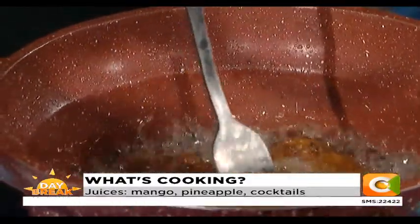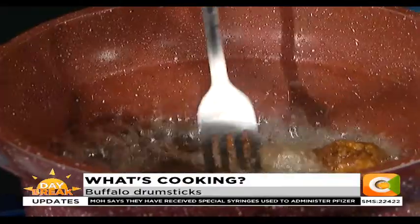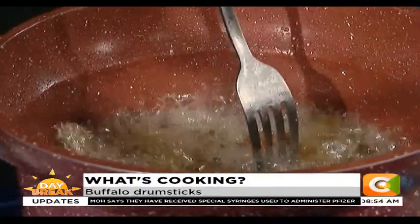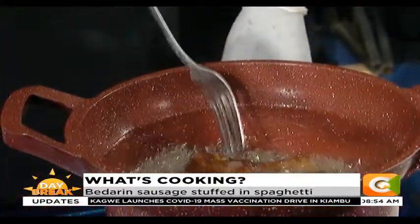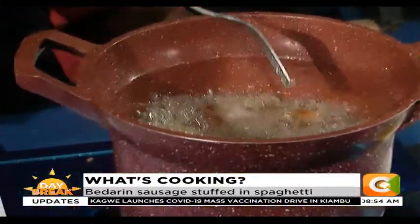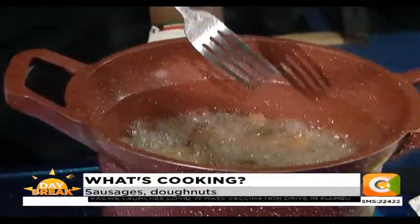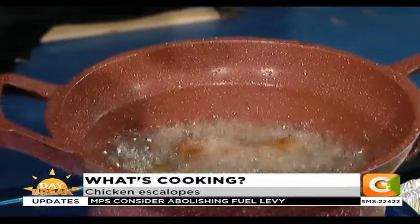You are just checking how far it has cooked inside. So it is only cooked on top. Now you increase the heat. Yes. Give it like 2 minutes. Allow me to eat it.